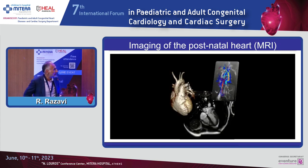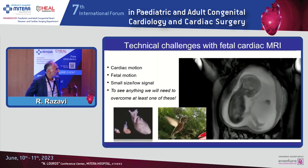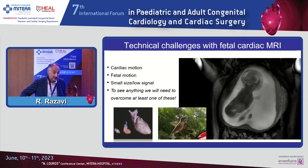But I'm going to talk to you about MRI, and Kibiran showed you lovely pictures of 3D MRI in children and adults. Well, great, but what about fetuses? We have a few challenges here. One is that this wonderful hummingbird shows you something not quite as fast as the fetal heart, which is beating at 120, 140, 160, even higher. The second question is: is the fetus going to hold nice and still for us while we scan them? I don't think so.